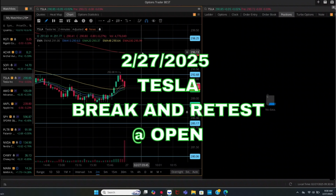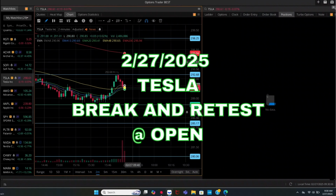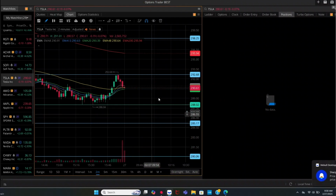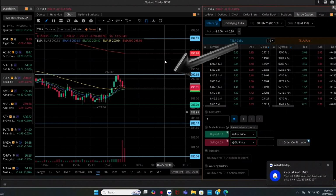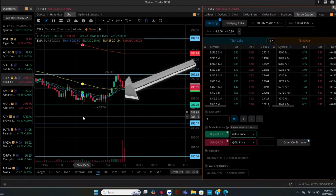So here we are at the open. Another Tesla trade, 2/27/2025. It's 9:30, and we got a red candle forming at the 48 EMA. Pay close attention to this chart right here.